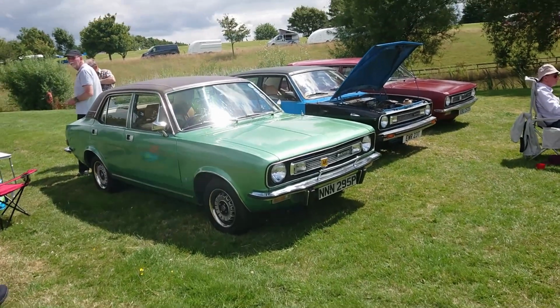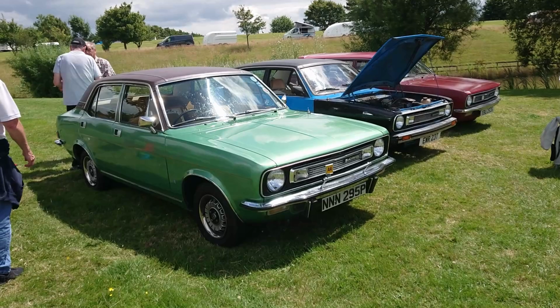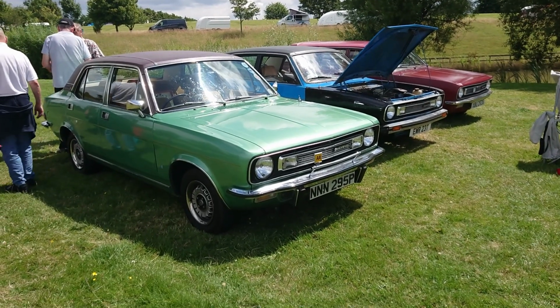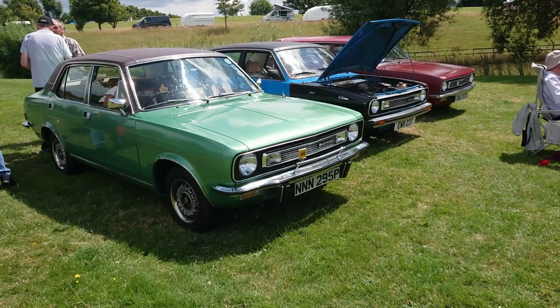Good afternoon. Today is the 40th of July and this is part 6 of a slightly shambolic shuffle around the 2024 BMC Leyland show at British Motor Museum here at Gaydon in Warwickshire.